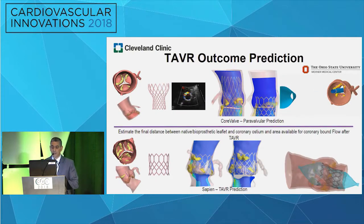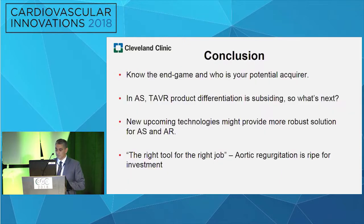Lastly, TAVR outcome prediction. This is again from the same group. From the top here, you see that this patient got a CoreValve and had massive paravalvular leakage. They took the same data and modeled around this as a tool, and showed that the patient should have gotten an Edwards valve rather than a CoreValve. They were able to predict the best valve for this type of anatomy. Below, you can see valve placement. In this particular case, they were able to see the best height for placement of the Sapien valve to prevent any coronary ostium occlusion.